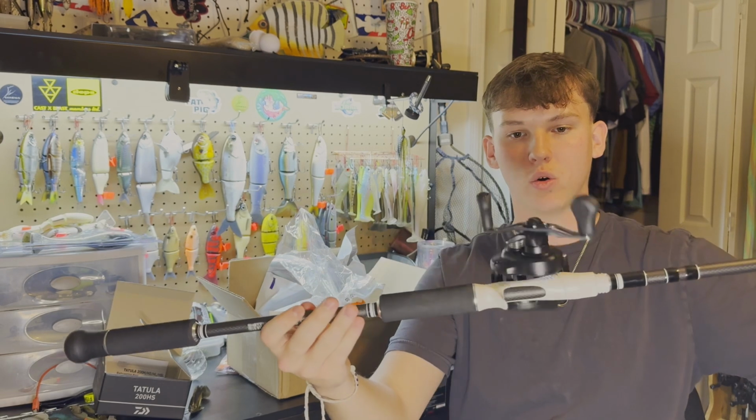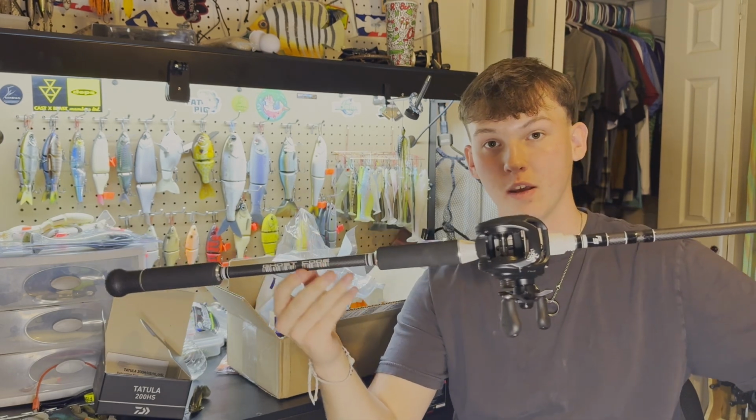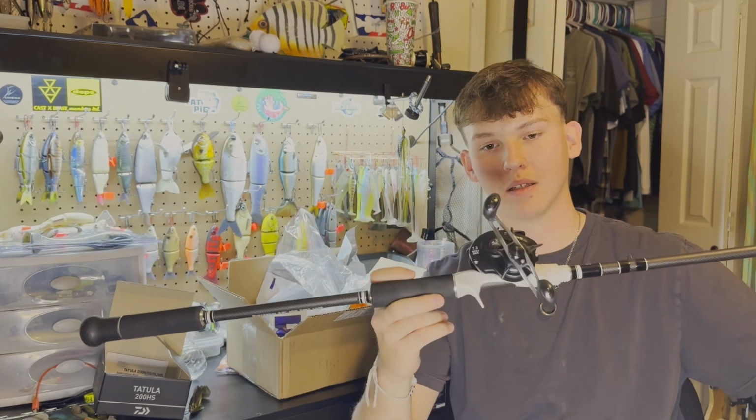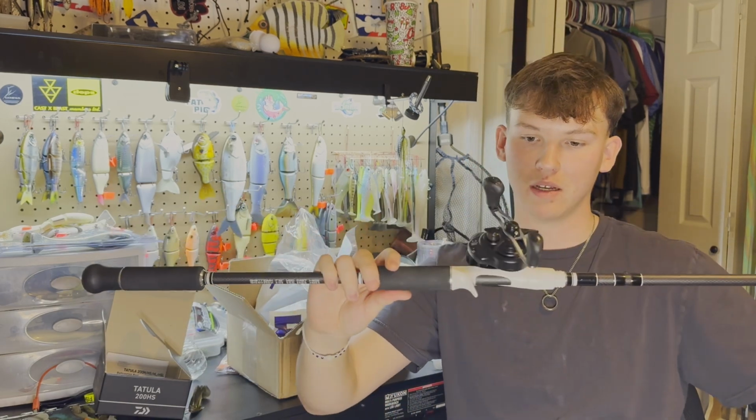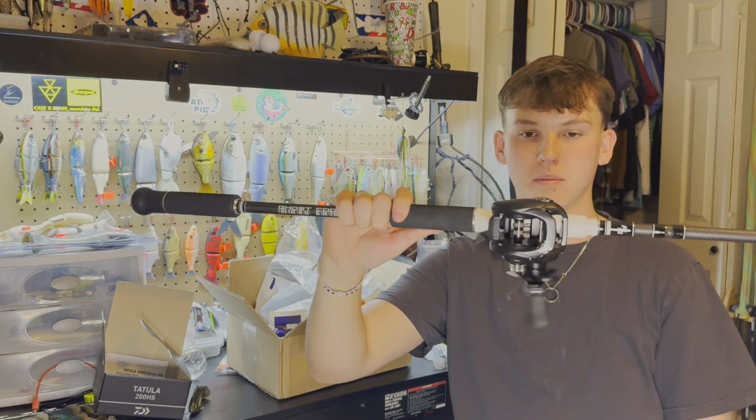We're gonna be making this whole setup purple themed. Got some grips coming, got some knobs and a drag star coming. Gonna be doing a video on that, like I said, but here is my new swim bait setup right there.